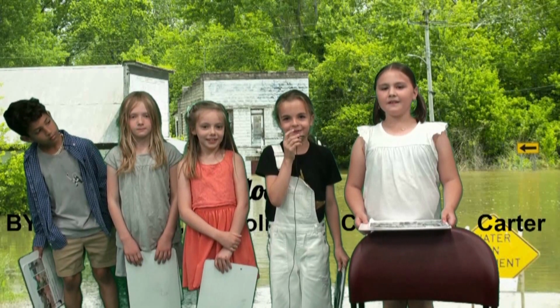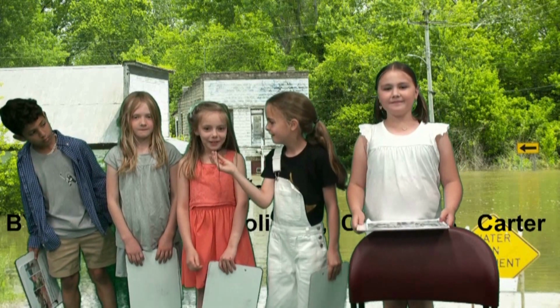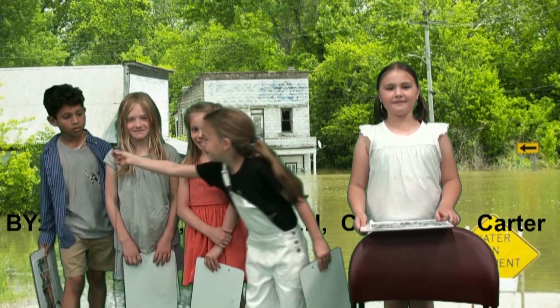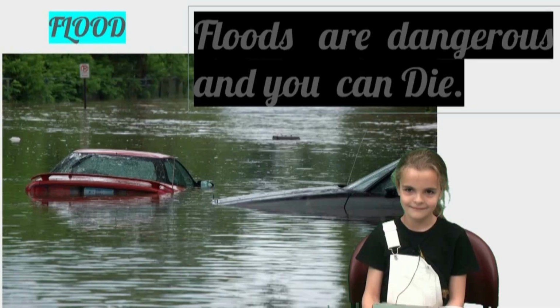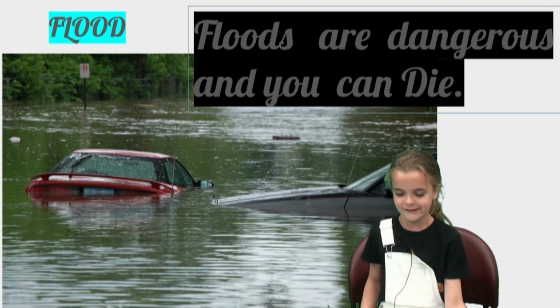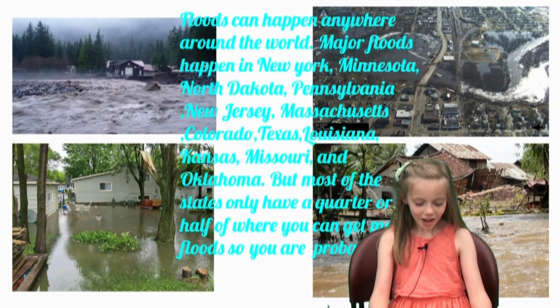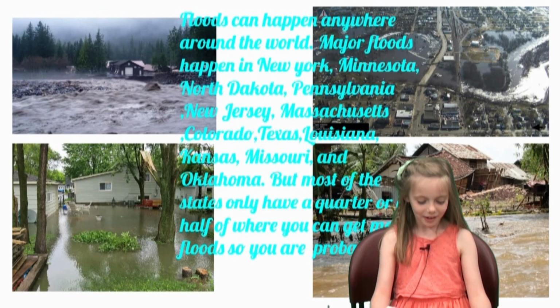We are here to teach you about floods. I'm Ella. I'm Riley. I'm Caroline. I'm Carter. Floods are dangerous and you can die, so evacuate quickly to be safe. Next up is Caroline. Floods can happen anywhere around the world.